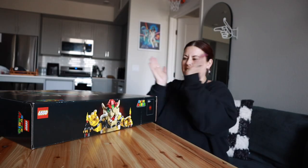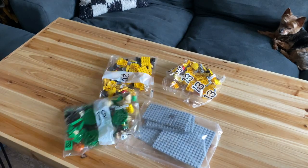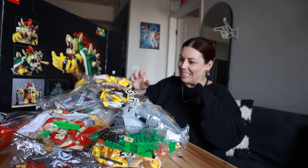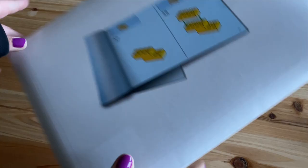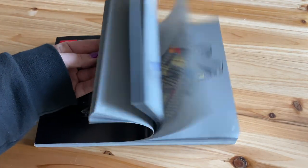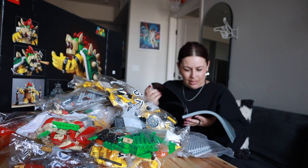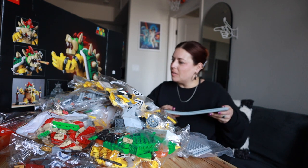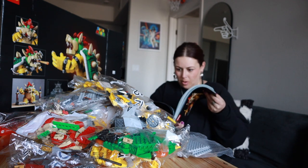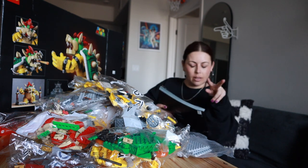Let's open her up. Oh. Let's see how many bags we got. 22 bags. That's a good amount. Let's look at the book. This is the only kind of reading I need to do in my life. I don't see any minifigures. I was kind of thinking it was gonna come with a tiny little Bowser, which would have been so cute. That's okay. I've officially decided I'm gonna start collecting minifigures.